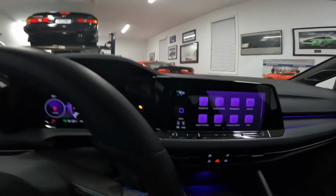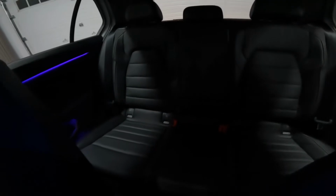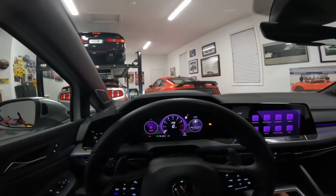So I think that's kind of the interior. It does have a decent back seat, and I'll show you the hatch.